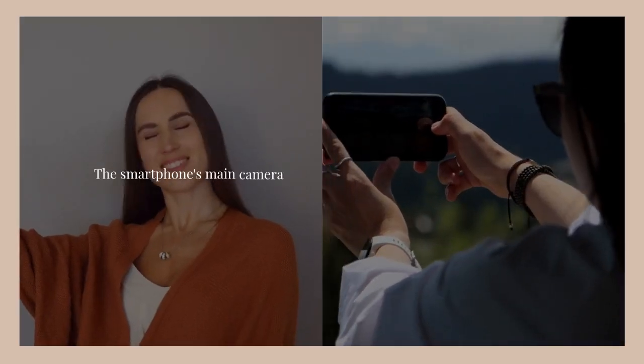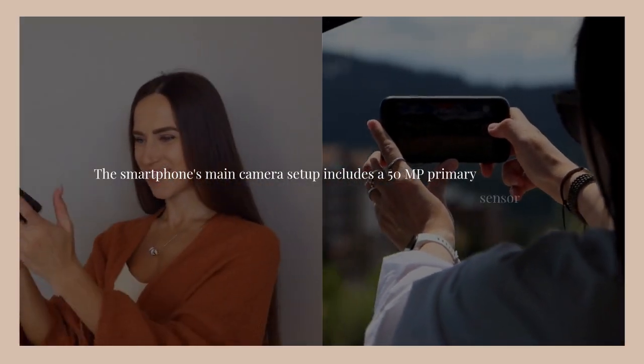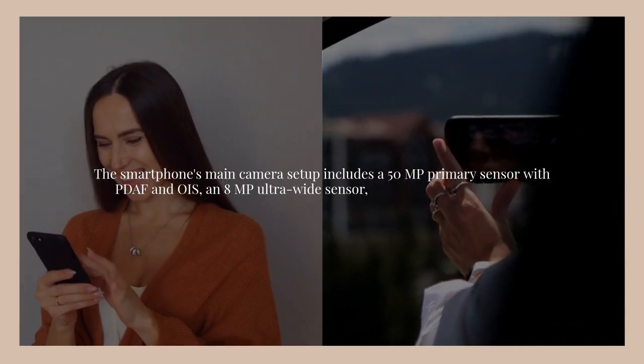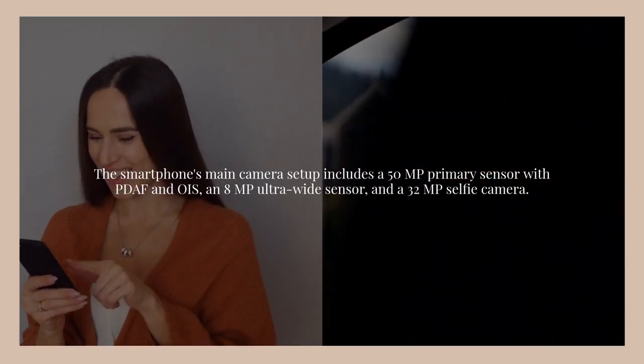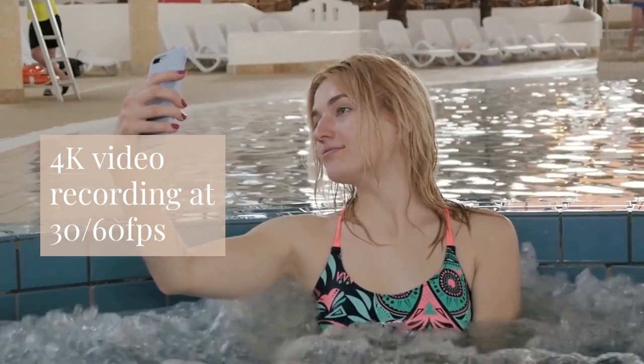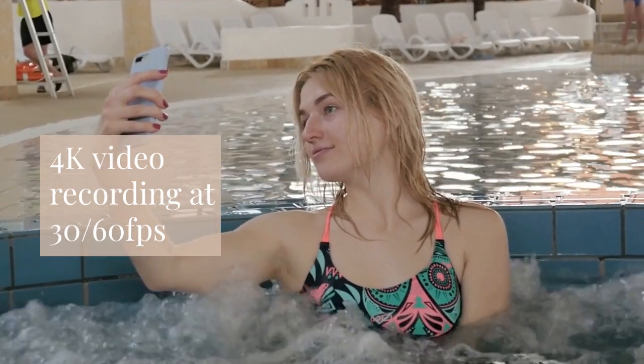The smartphone's main camera setup includes a 50MP primary sensor with PDAF and OIS, an 8MP ultra-wide sensor, and a 32MP selfie camera. It supports 4K video recording at 30/60 FPS and boasts advanced stabilization features.